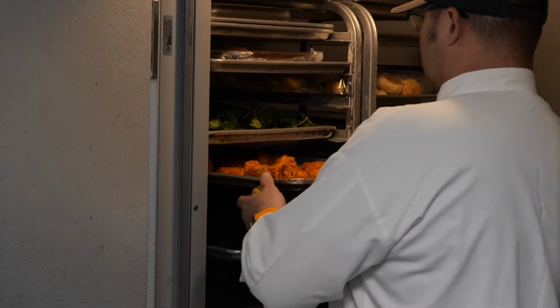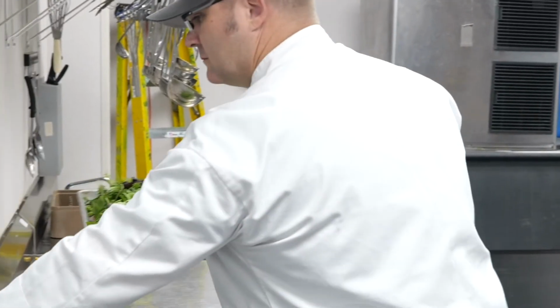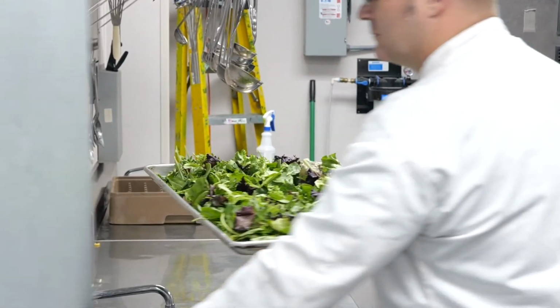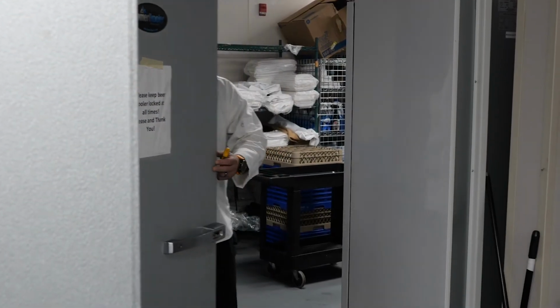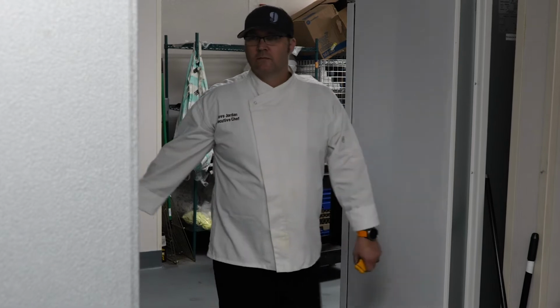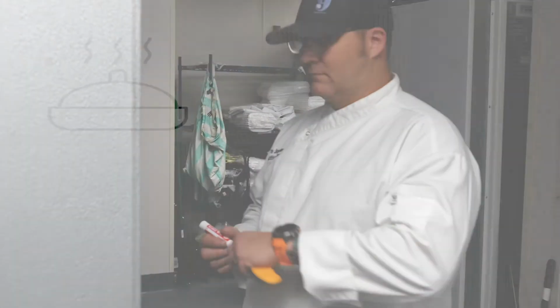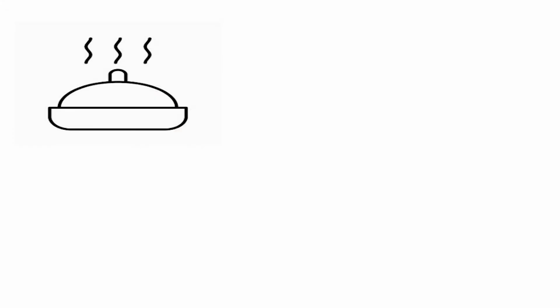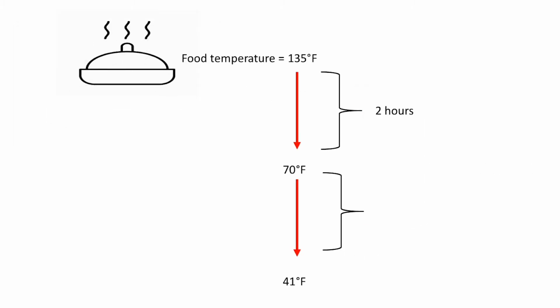When you successfully ensure your food has reached 70 degrees within 2 hours or less, you must now monitor the product to ensure it cools to 41 degrees within an additional 4 hours. Again, it is recommended you record the time you check your food temperature. To summarize this point, your food must cool from 135 to 70 within 2 hours, and then to 41 within an additional 4 hours, which equals a total of 6-hour cooling time.